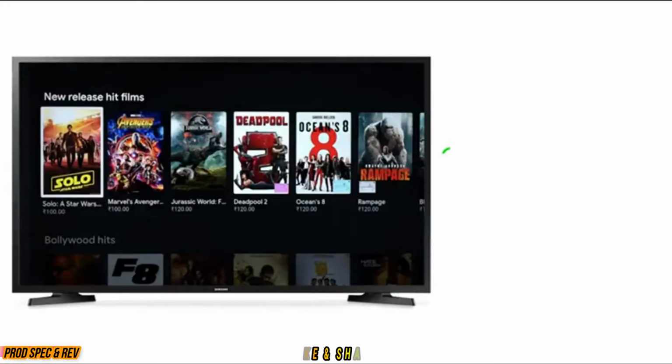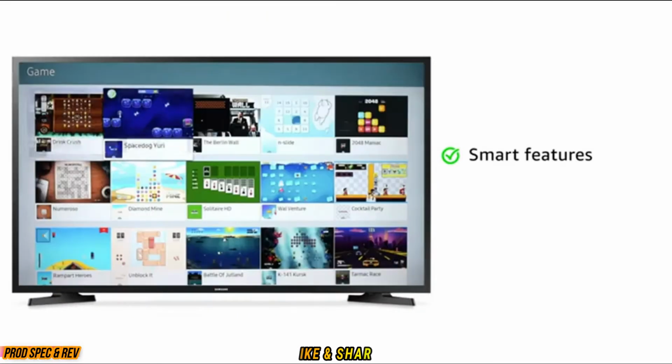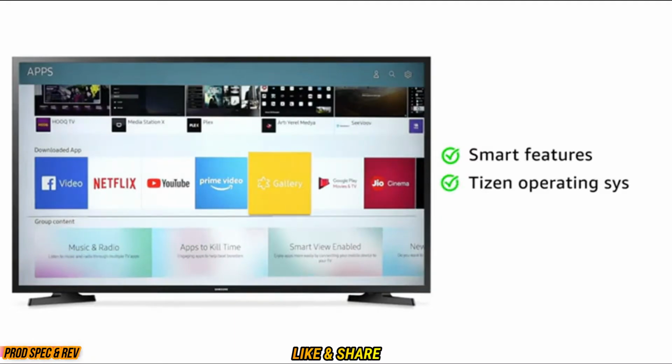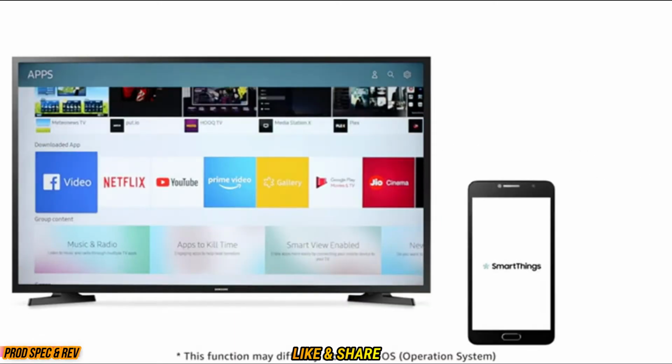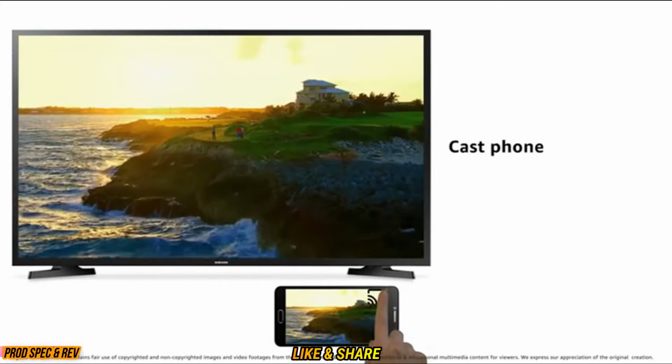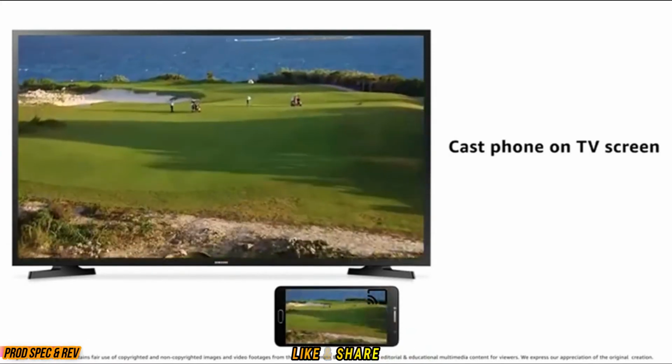You can enjoy streaming movies and TV shows, playing games, browsing social media on this smart TV that runs the Tizen operating system. You can download the SmartThings app in your mobile phone and use your phone as a remote. The app also allows you to cast your phone screen onto your TV easily.